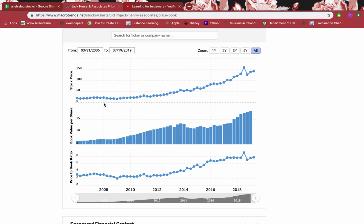Okay, it's loaded. So this one I just want to explain. We are looking for the price book ratio. Right now it's 7.72, which means if somebody buys the stock right now, they'll be paying nearly 8 times more money. So it's 8 times more expensive. So it is expensive. But in 2018, it was 9 times more expensive.